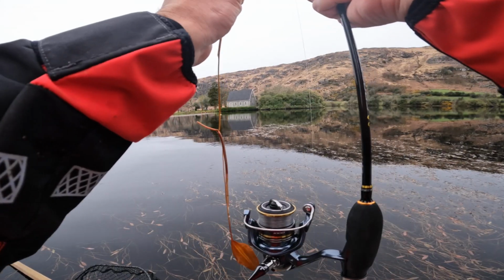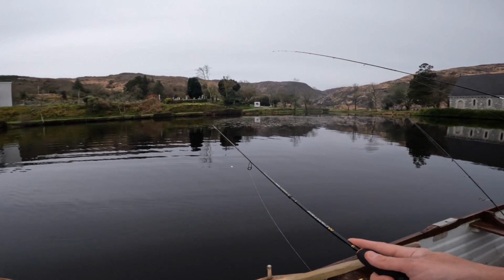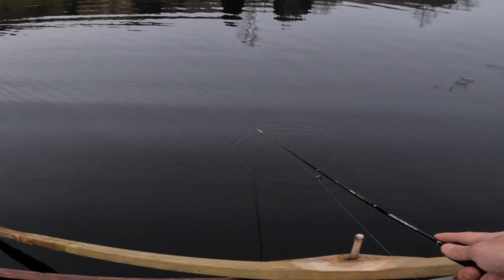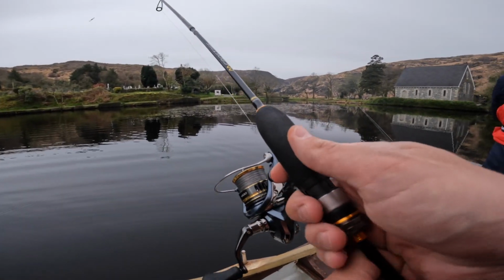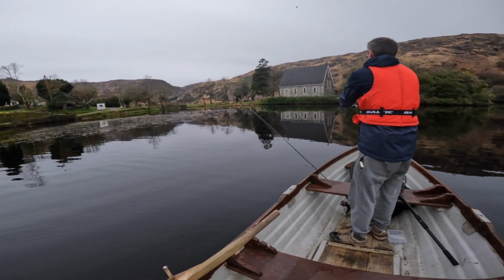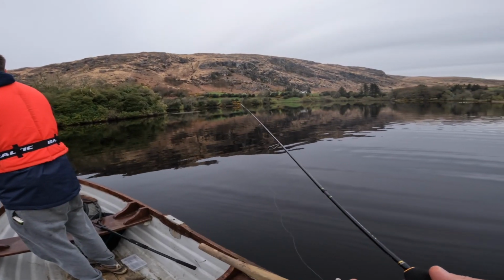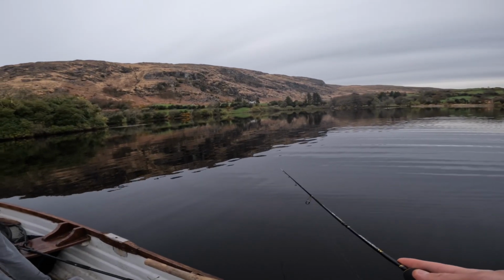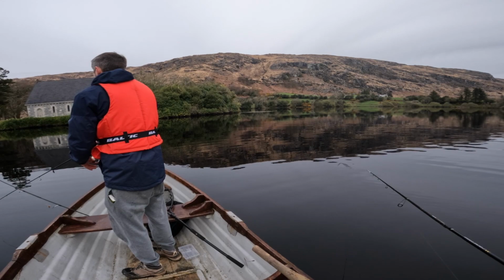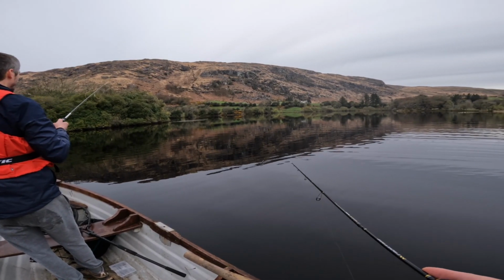I let it drop to the bottom and then on the drop, because that has an action on the drop as well. Look what that is doing. I think if we switch to the power paddle tail, we're gonna be catching left and right. Yeah. How cool is that? So they like the spinner, they like the Jackson Daniels.